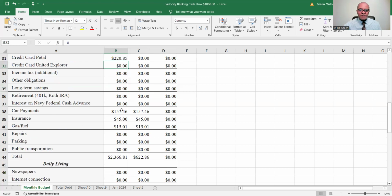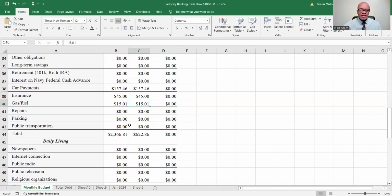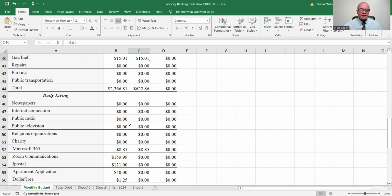Let's see, car payment remains the same. Insurance remained the same. Gas and fuel: I did put $60 to fill up the tank, and I'm going to see how long it takes me. Generally, I used to fill up every 2 days going to work. Now with the Kia Forte, I'm filling up maybe once a week. Thank goodness. The expenses for this particular section, 622.